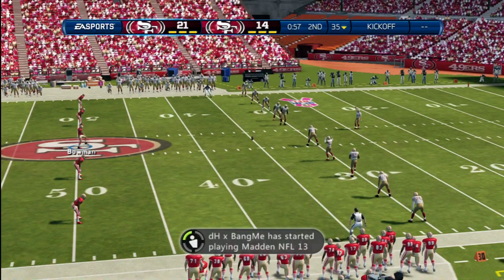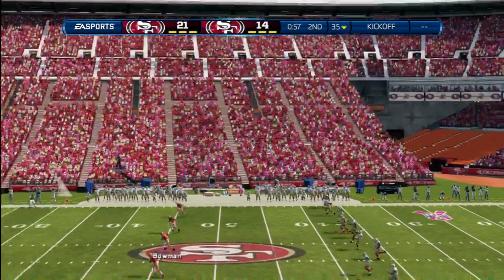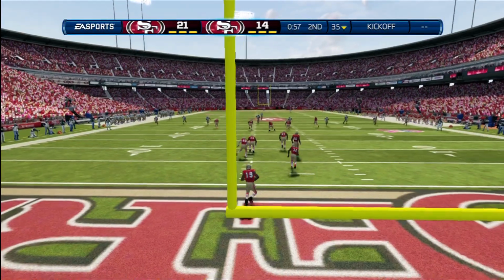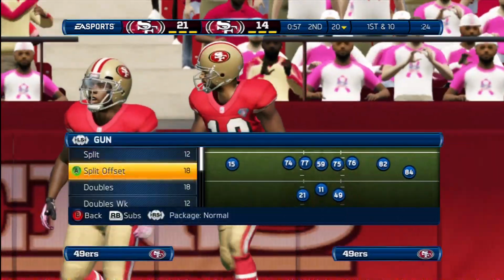49ers setting up for the kickoff. Signals right away. Fair catch. That's a touchback, and the ball will be spotted at the 20.